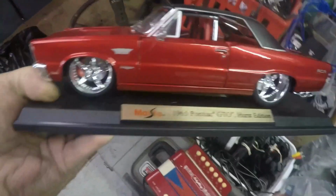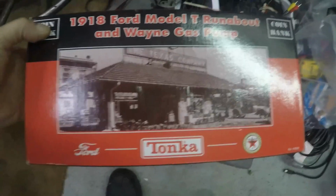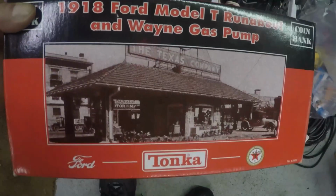A Maestro car. There's a couple of these, and they go for about $10 a piece. Here's a replica 1918 Ford Model T runabout in Wayne gas pump. That's a bank, and that's brand new in the box.